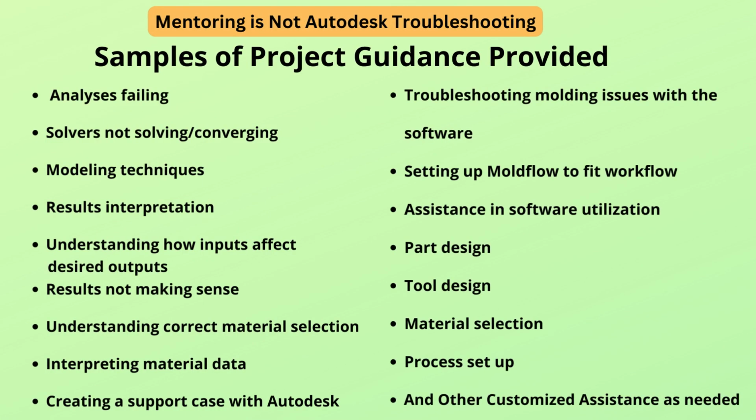Samples of support include analyses failing, solvers not solving or converging, part design, tool design, results not making sense, process setup, troubleshooting molding issues, and other customized assistance as needed for your project.